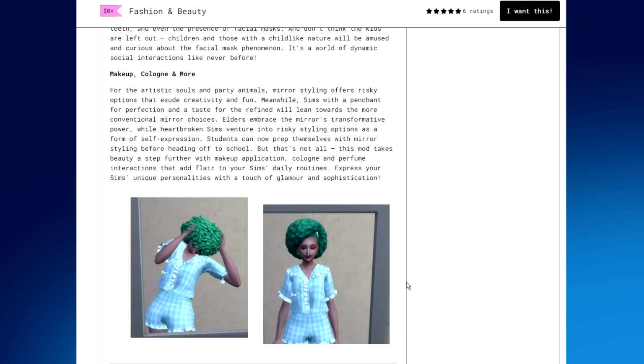self-expression. Students can now prep themselves with mirror styling before heading off to school, but that's not all. This mod takes beauty a step further with makeup application, cologne, and perfume interactions that add flair to your Sims' daily routines. Express your Sims' unique personality with a touch of glamour and sophistication.